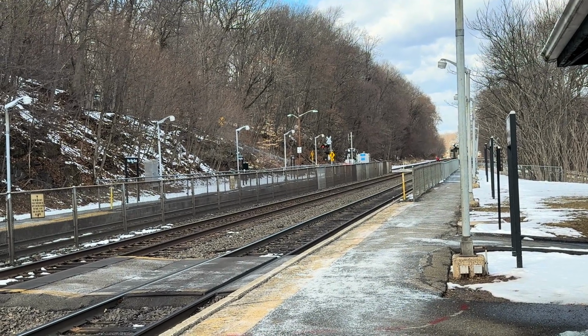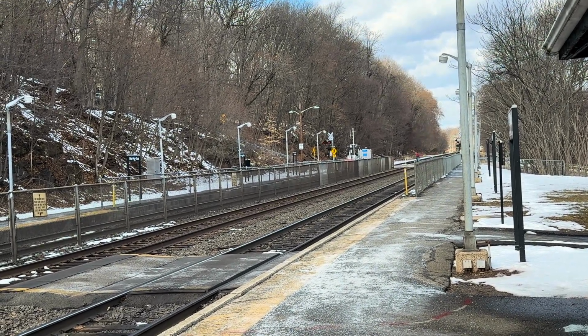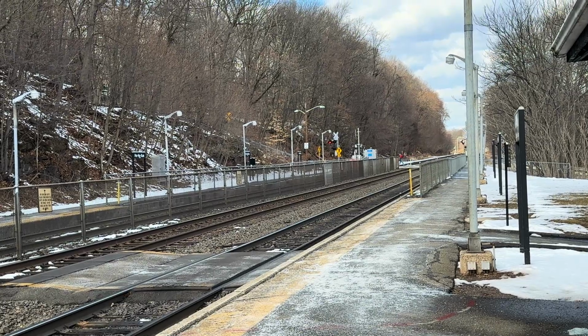Anyway, it's a warm day. It's going to be in the mid-40s. That's going to feel tropical compared to what it's been like the last couple of weeks.